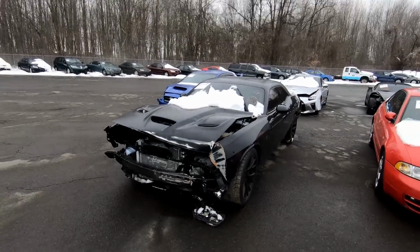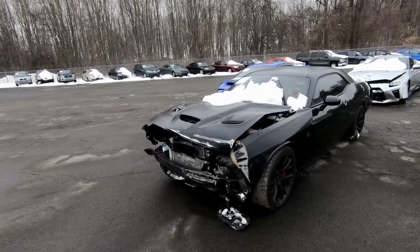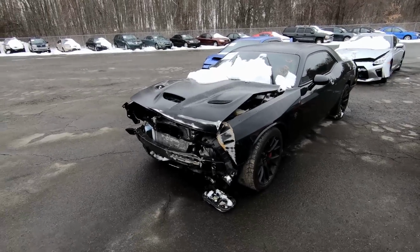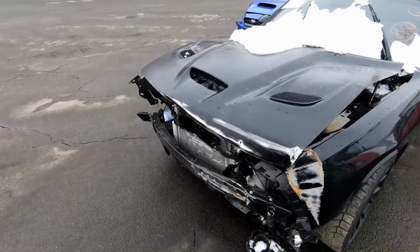So when I first saw this Hellcat, I was extremely excited. This is exactly the type of car I'm going for. In my budget, very minor damage. Well, not very minor, but still relatively minor damage. No crazy frame damage, no crazy suspension damage. As you can see, it was hit in the front.